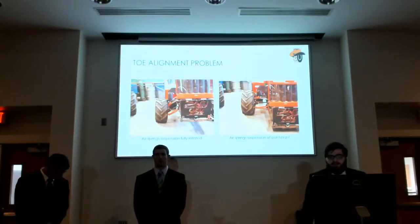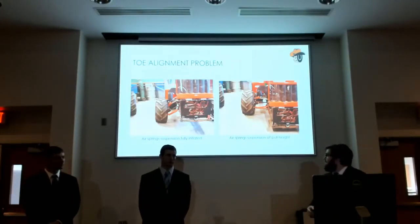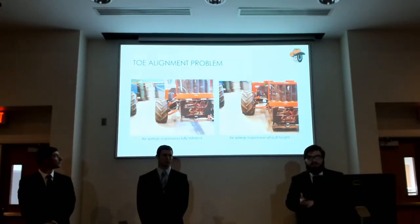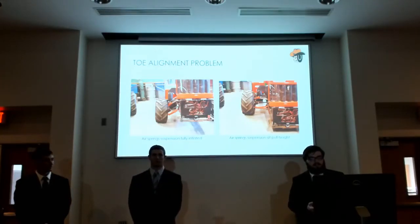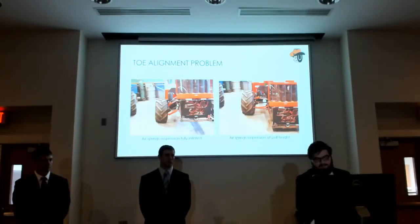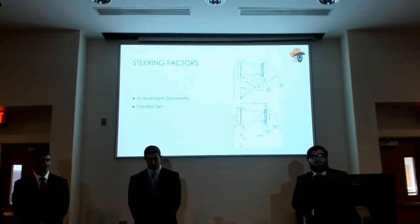We also came across a toe alignment problem while designing this year's suspension. You can see on the left side of the screen, the air spring is fully inflated in the driving position. Your tire is straight on as it should be. But when we lowered it down to a pull position, we found that the tires were getting pushed out into a toe out position. So we decided we needed to look into this some more.